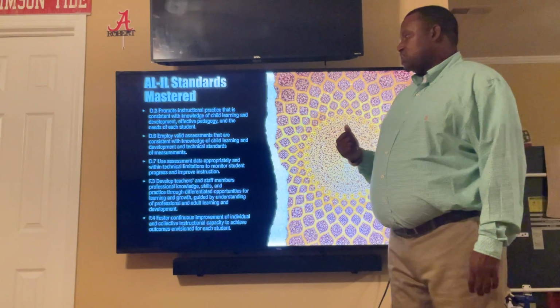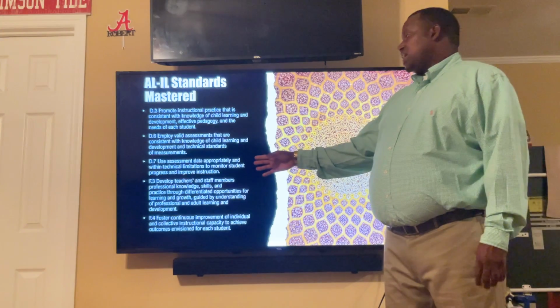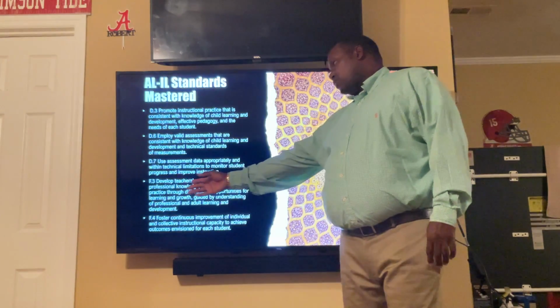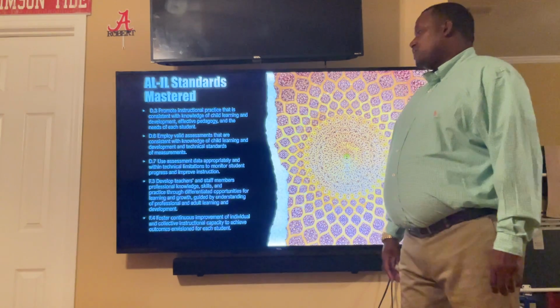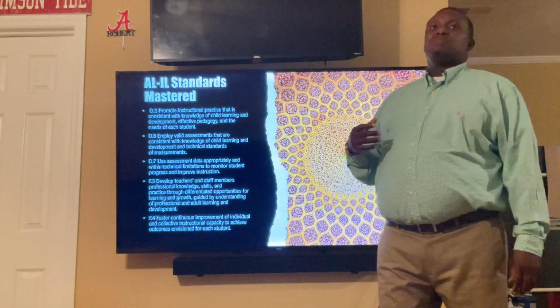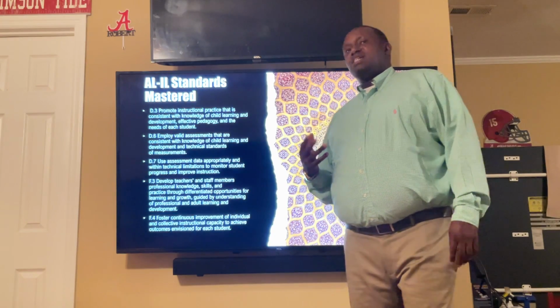And also we used the assessment data to target the students to help them with their weak areas. And we also used F3 for developing teacher, staff, and professional knowledge of their content area. So the teachers knew what to teach. So it not only benefited the students, it benefited the teachers because the teachers understood the test.